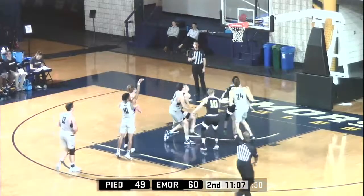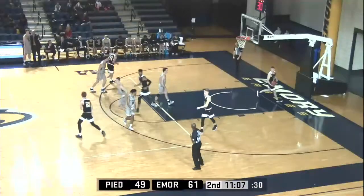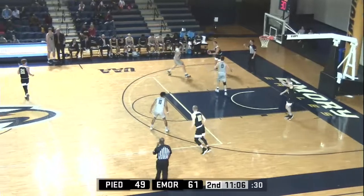81% free throw shooter, and it goes. So he has 17 points. Emory has a 61-49 lead.